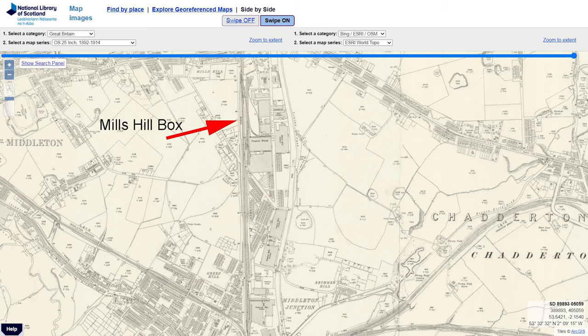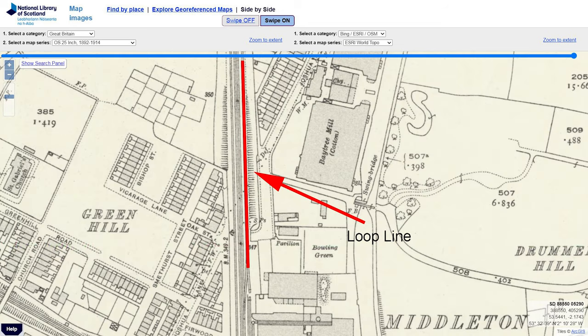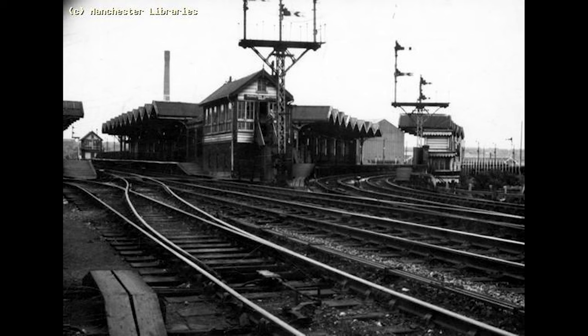I got a call from Jimmy Makins at Mills Hill Signal Box. He's not stopping the freight train. So I replied, put it in the loop line. When the guy in Middleton Junction East Box asked what he should do, I replied, watch a train crash and let him go into the buffer ends, which he did.